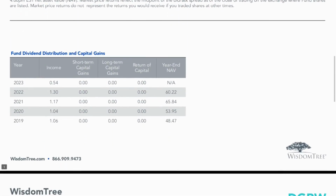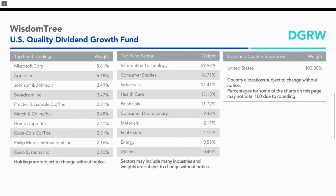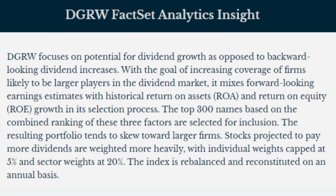DGRW tracks the performance of an index that invests in large and mid-cap dividend-paying U.S. common stocks with growth characteristics. DGRW focuses on potential for dividend growth as opposed to backward-looking dividend increases. With the goal of increasing coverage of firms likely to be larger players in the dividend market, it mixes forward-looking earnings estimates with historical return on assets and return on equity growth in its selection process.